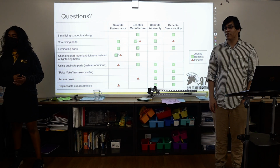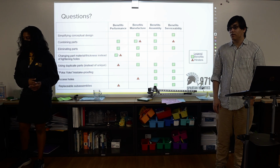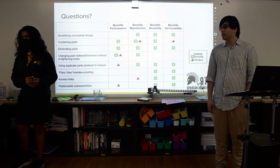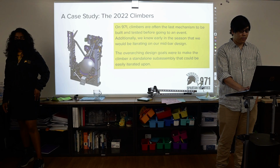When you were talking about the turret, you talked about how you had one axle for the turret and then a separate axle for the sensors. Can you explain that a little more? Sure, yeah, I can wind back.